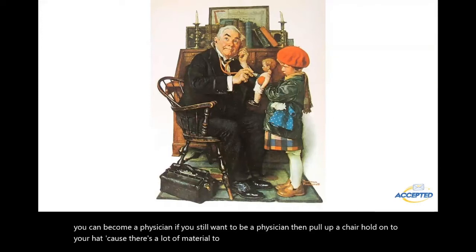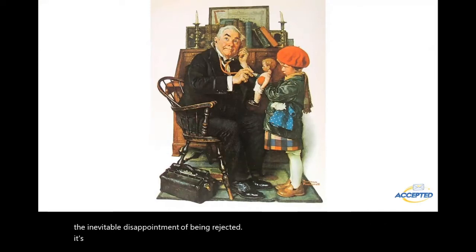First, I want to talk to you a minute about the inevitable disappointment of being rejected. It's true, rejection is disappointing and painful. It shouldn't be devastating. It isn't tragic, and it certainly isn't irrevocable.